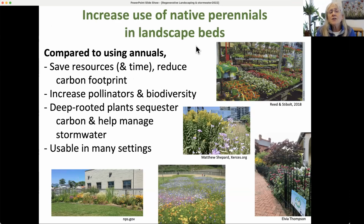It's always a good idea to increase the use of native perennials in your landscape beds, because these are plants that will attract pollinators, will increase biodiversity, etc. Also, compared to using annuals, here's annuals at Home Depot or someplace. Perennials are awesome because they just come back by themselves every year. Yay. You don't have to go to Home Depot and buy this stuff. These are all potted up in peat-based mix in plastic containers, etc. So if you have perennials and you don't have to go buy these, then that reduces your carbon footprint.